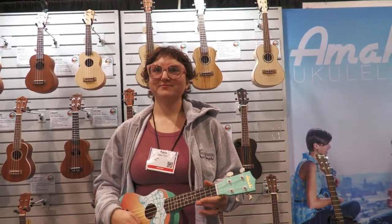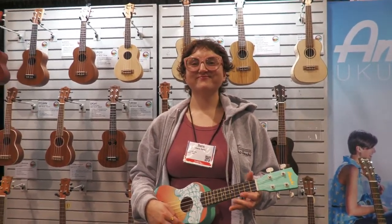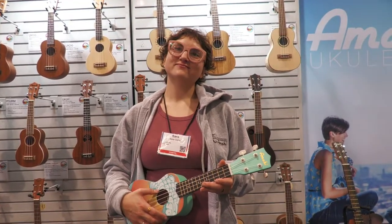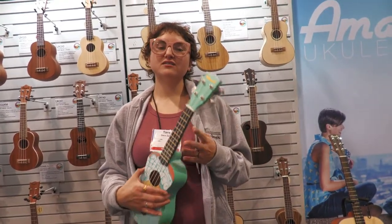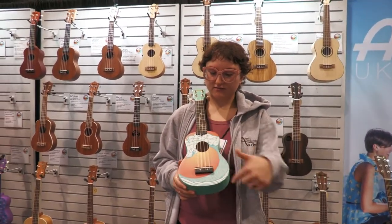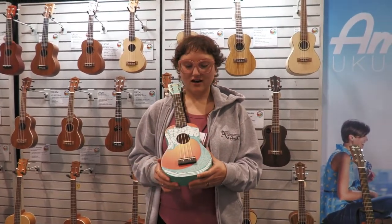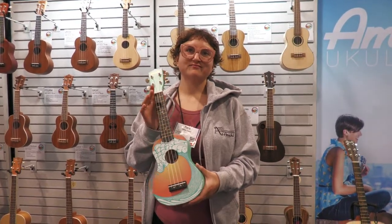Okay, I'm here with Sarah at the Amahi booth. And Sarah, what I'd like to ask first is, what is Amahi's best-selling or signature model? Okay, so our signature model is our DDUK9. This is our Amahi brand ocean wave ukulele. It's got our ocean on it. It's got our logo on it. It's very fun. Okay, great, thanks.